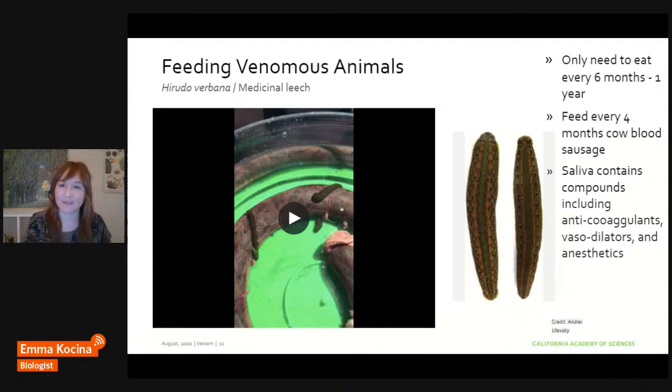And what's interesting about them is they don't need to eat very often. They can go about a year without feeding. We really wanted to have leeches in the exhibit, but we also know what leeches eat, and I'm sure all of you do too. And that was one of the challenges. We're like, okay, how are we gonna feed these leeches every 6 months?